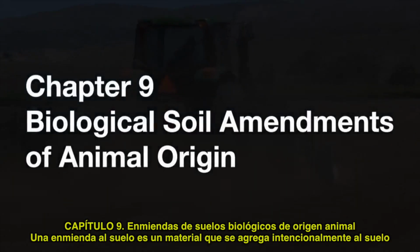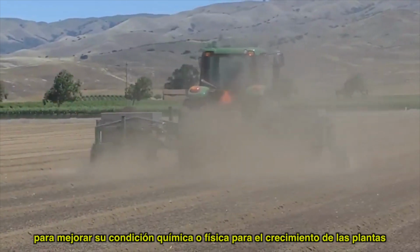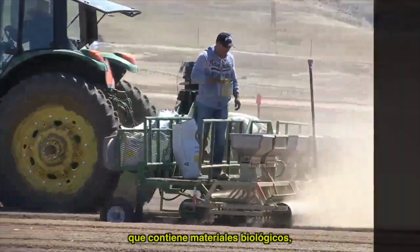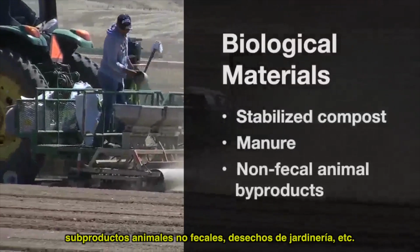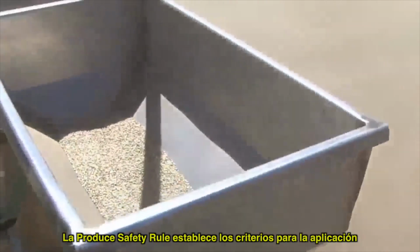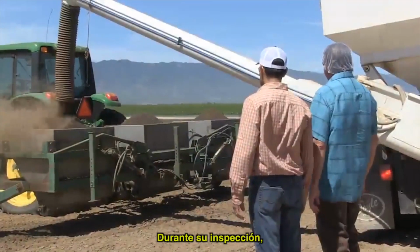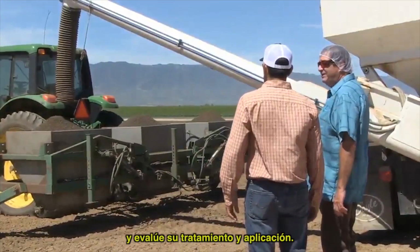A soil amendment is a material that is intentionally added to the soil to improve its chemical or physical condition for growing plants, or to improve its capacity to hold water. A biological soil amendment is a soil amendment containing biological materials such as stabilized compost, manure, non-fecal animal byproducts, yard trimmings, etc. The Produce Safety Rule establishes criteria for the application of treated and untreated biological soil amendments of animal origin. During your inspection, determine the use of biological soil amendments of animal origin and evaluate their treatment and application.